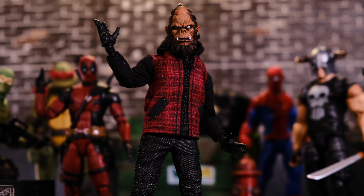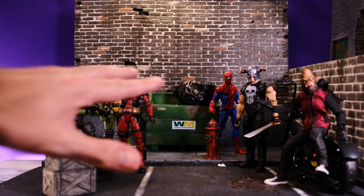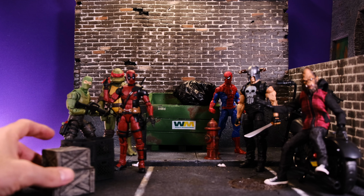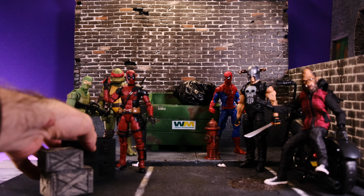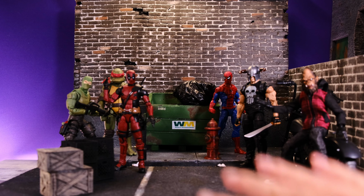He made everything that you see here, not the action figures or the motorcycle obviously, but what he did make was this awesome parking lot, all these props, these crates, these milk crate things, that fire hydrant, the garbage can. All of that stuff was done by High School Creations, and he did an incredible job. There's so much detail on all of this stuff, it's crazy. Unfortunately, my little review area is not necessarily set up for something this big, so I'm sorry for the awkward setup that you see here, but I wanted to give you a look at everything.